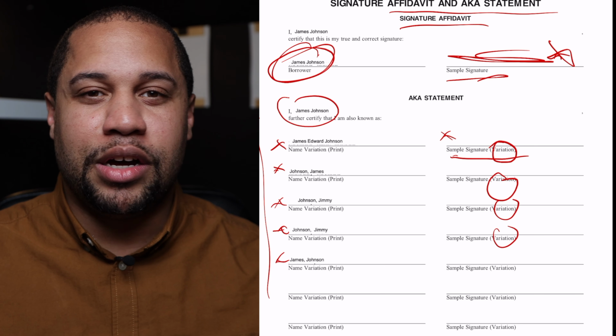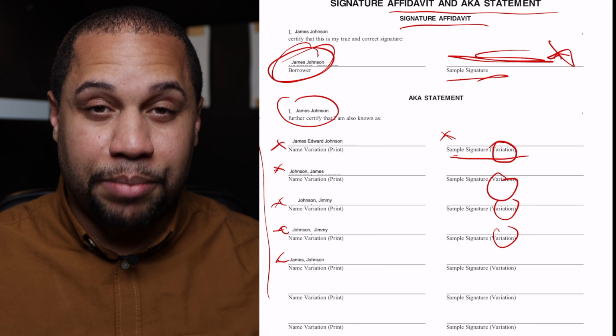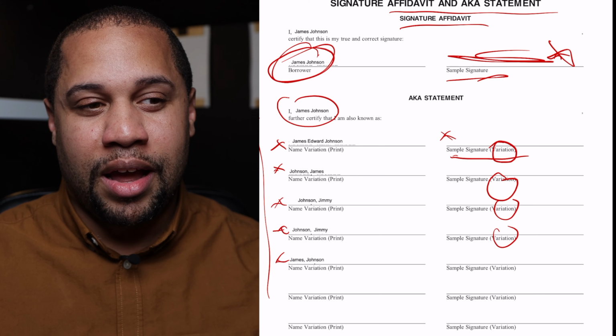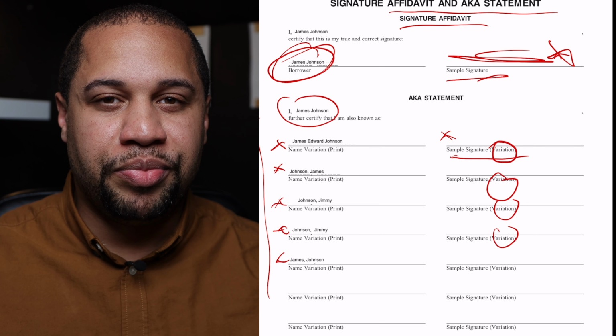And sometimes they'll comply and they'll do it. I know it messes with people's muscle memory to sign differently. Some people will say, well, I just don't sign that way. And they'll just sign how they sign. I've had that happen a few times before. I've never had a lender or title company come back to me and say they had an issue with it.